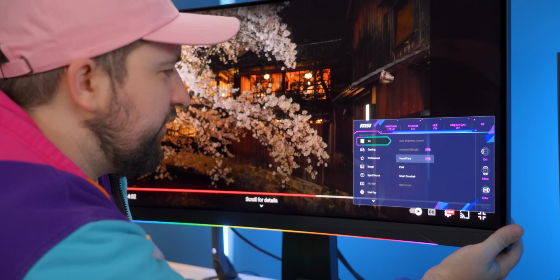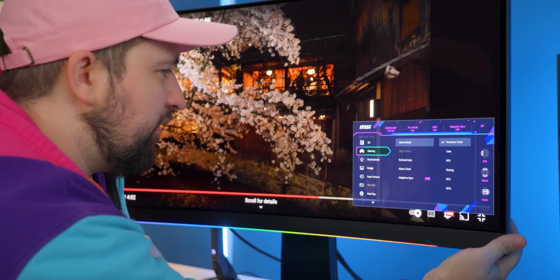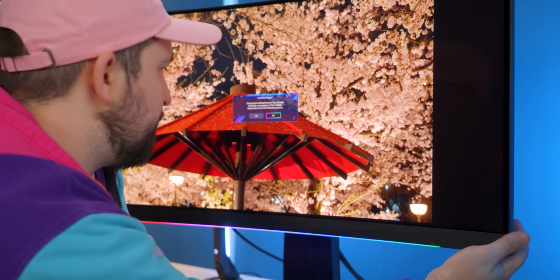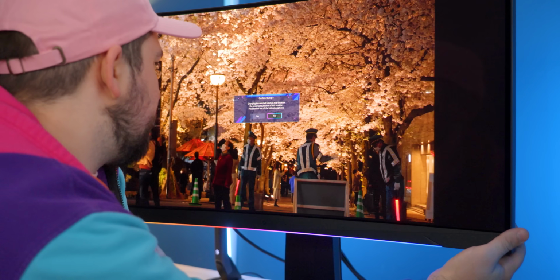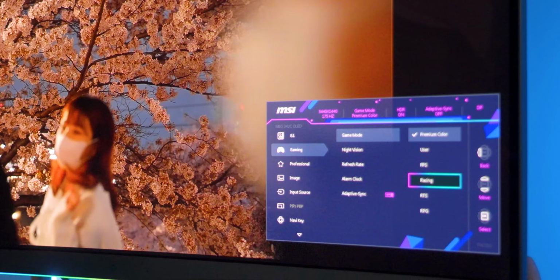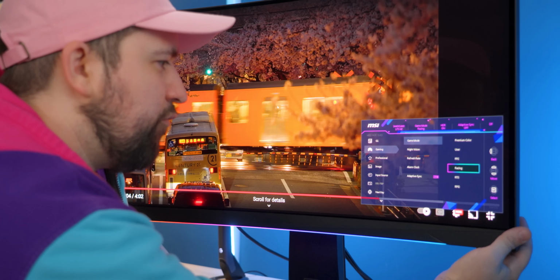What else have we got in our OSD? We've got GI, which is like gaming intelligence. And then we've got a whole gaming mode here. So right now it's set to premium color. Changing the selected function may increase power consumption. Yes. See, this looks bad. I think I like racing the most though. But what else can we change in here?